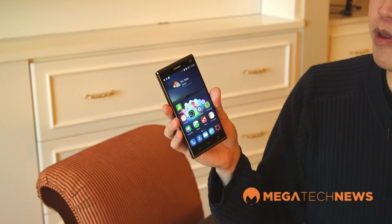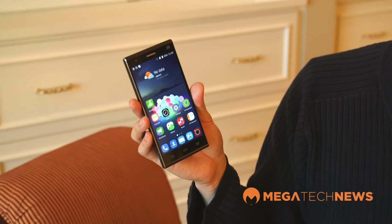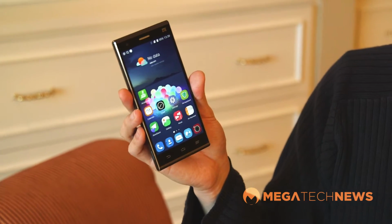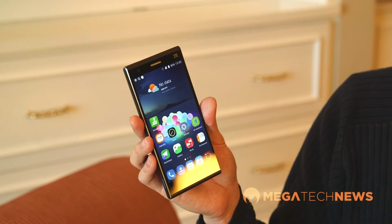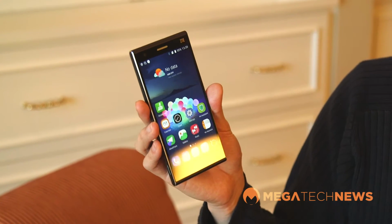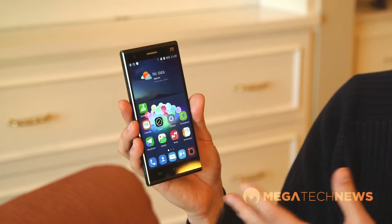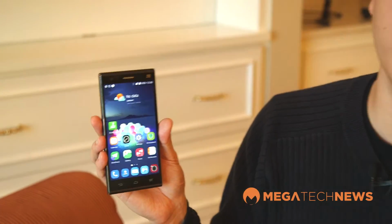One of the most notable here is the ZTE Star 2. It's a premium smartphone that still adheres to their affordable premium philosophy. So what you get is a 5-inch full HD display, a Qualcomm quad-core processor, I think a 5-megapixel camera on the front, 13 megapixel on the back. So you get all of the premium stuff that you'd expect from a higher-end Android smartphone.